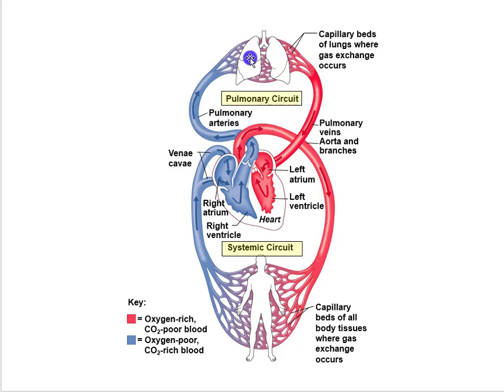And so this pulmonary circuit is where we dump off carbon dioxide and pick up oxygen. We'll look at those details in the respiratory system. And the systemic circuit is where we dump off oxygen to our tissues and pick up CO2 as waste from our tissues to return that back to the right side of the heart.